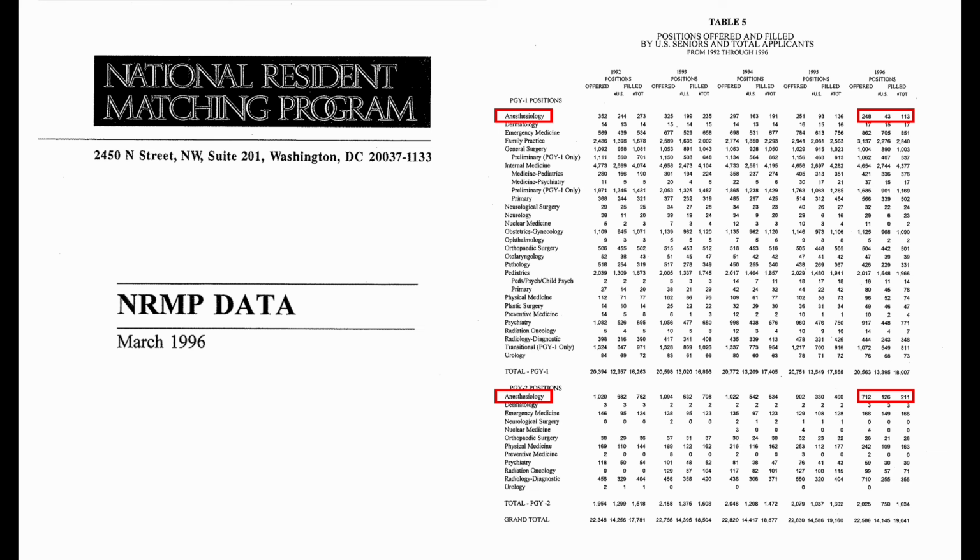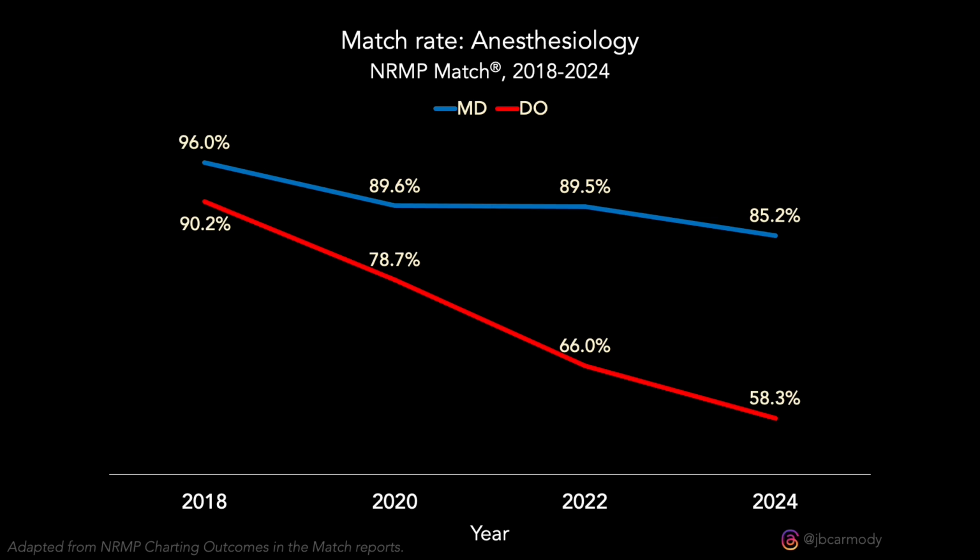Back then, there was real concern that nurse anesthetists were going to make anesthesiologists unnecessary, and they couldn't find people to fill these positions. But obviously, time has shown that that has not occurred, and so now the pendulum has swung hard in the other direction. Last year, every single anesthesiology position was filled in the match. And look at what's happened to match rates for anesthesiology applicants. Just since 2018, the MD senior match rate has dropped from 96% to 85%. The DO senior match rate has dropped even farther, from 90% to 58%. Match rates for IMGs are now under 50%. And actually, I fully expect that these numbers are going to drop further in the next couple of cycles.